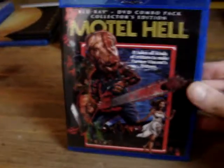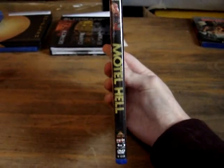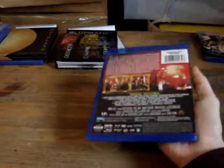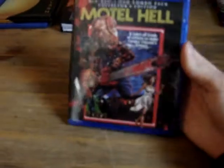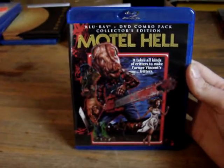I've heard so many different things about this movie. It's considered a classic, classic horror movie. And I've been hearing about it for years, so I'm finally glad to pick it up on Blu-ray from Scream Factory. And I got this for, I think, less than $15 on Amazon.